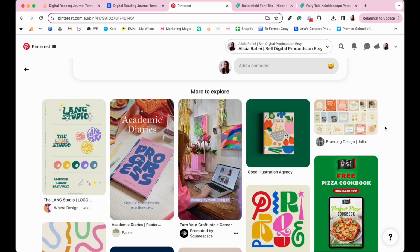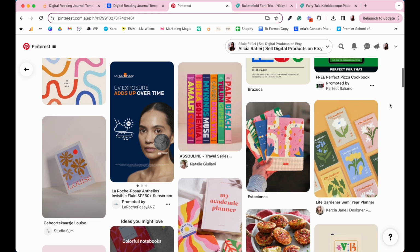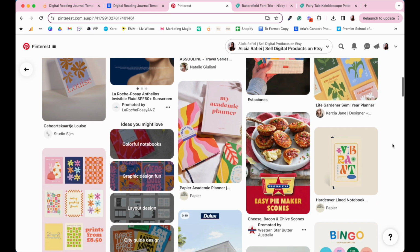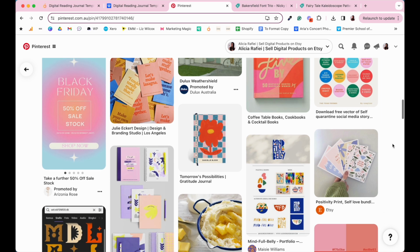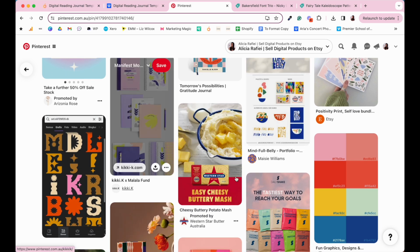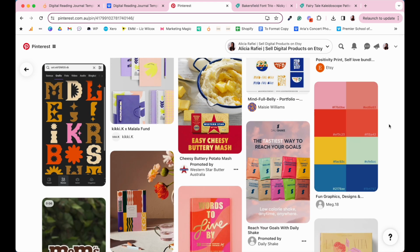elements and graphics used on these designs, fun fonts. Here, some more bright designs. You can see these pastel colors coming through, but I guess it's all up to you and what you prefer, what your unique flavors and tastes are, to create something uniquely yours. Okay, so we can see these beautiful lavender colors, and it's even giving us some color palette ideas.